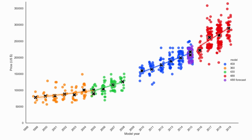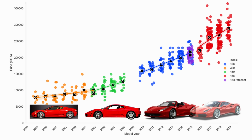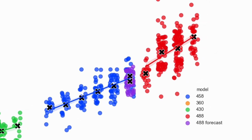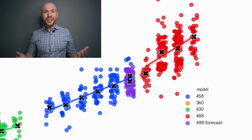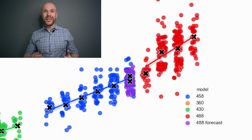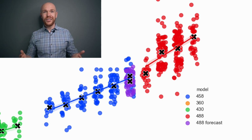You are now looking at the same graph as in the beginning of the video, where we have the 360, the 430, the 458 and the 488. You can see though that I included the forecasted prices for the 2016 488s in purple. Also, you can see that there are quite many forecasted points. And that is because each point represents a car with a different mileage. And it is of course so that the ones with the highest mileage are priced the lowest and the ones with the lowest mileage are priced the highest.